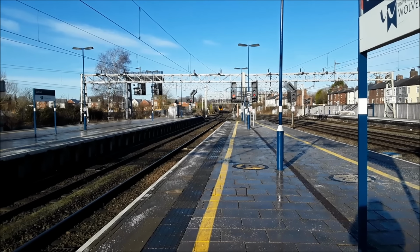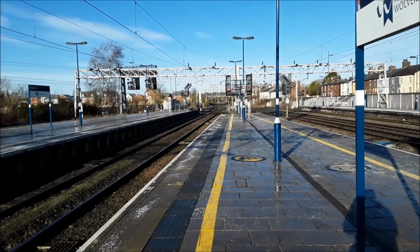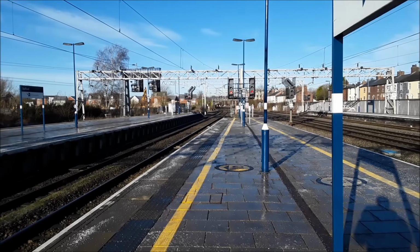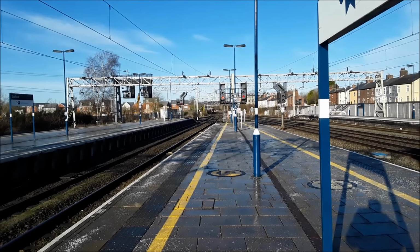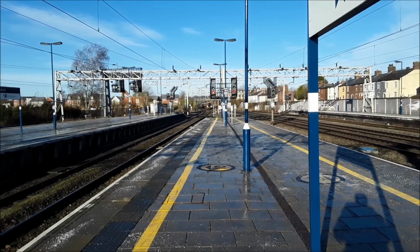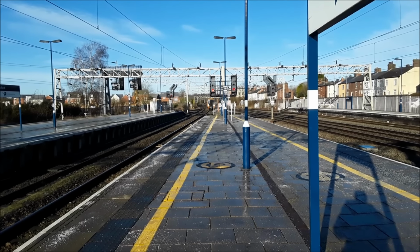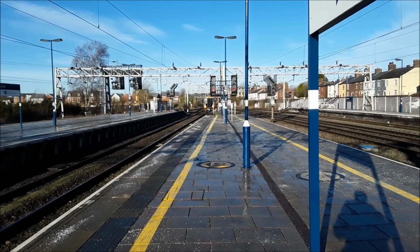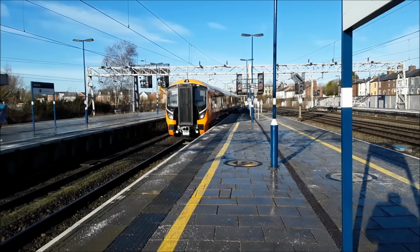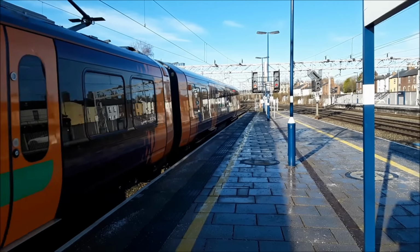Now that is due to head off to Crewe Basford Hall at 11:25. So we'll see if it gets let out early or if it sticks to its timetable. Okay, the next train to pass through is going to be one of West Midlands Railway's newest toys, going from Crewe to Wolverhampton. This should be one of the 730s. And I have to say, they do look smart. 730005.